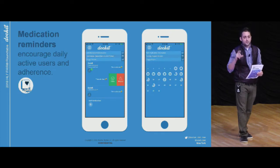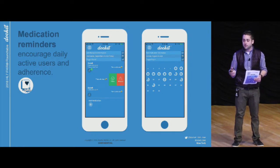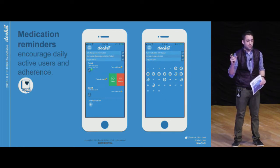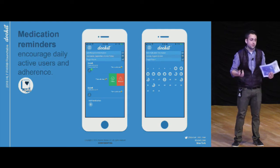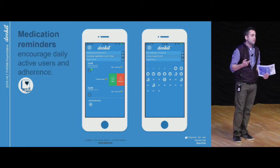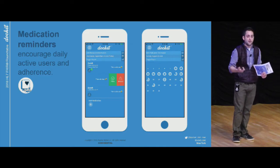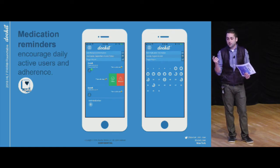The app is smart enough to take the prescription inputs and then generate medication reminders that will show up on the home screen of your phone, or if you're wearing an Apple Watch like me, on your Apple Watch. This is great, obviously, to improve medication adherence, but really what we're after is to encourage daily active use of the app. So we don't want something that someone's going to delete as soon as they show up to the doctor's appointment. This is just one way to keep engaging them.